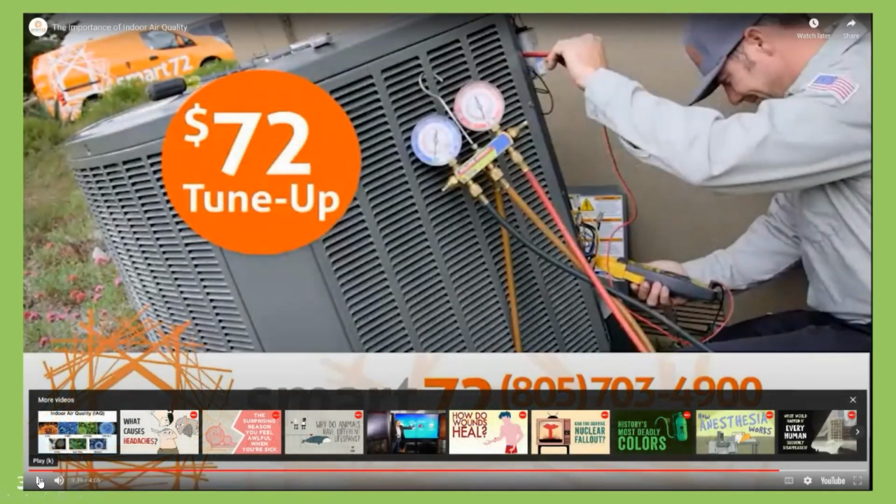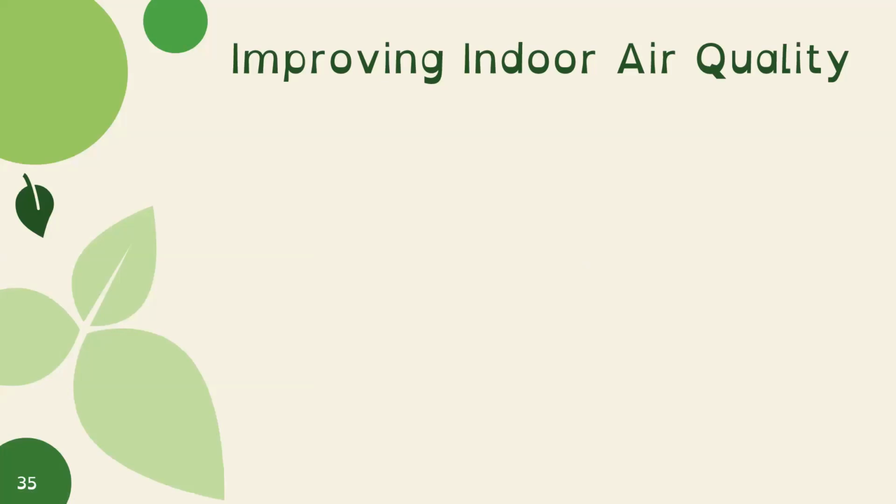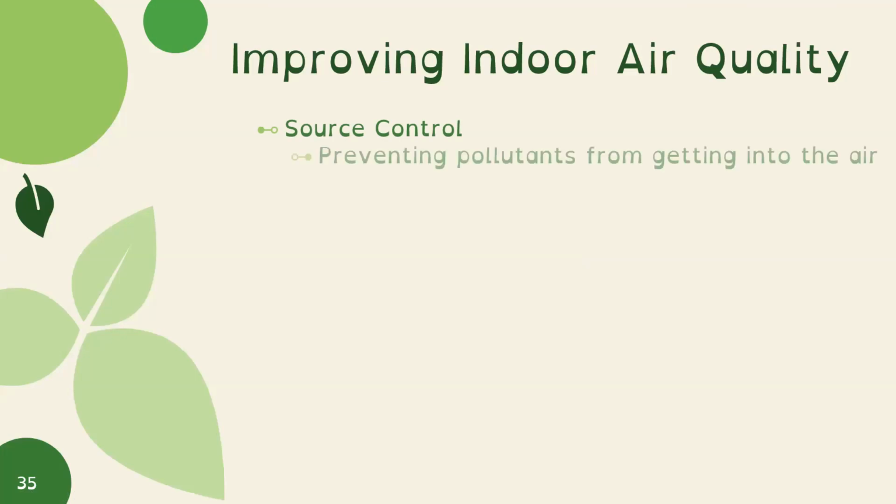All right, so that just gives us an overview of all the things that we need to be concerned about with our air quality. So how can we actually improve our air quality? Let's not just worry about the concerns. What can we do to make it better? So we can control at the source, which means preventing pollutants from getting into the air.